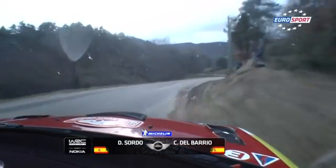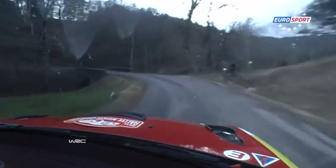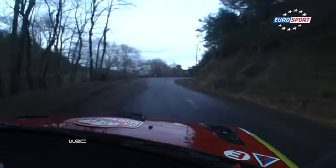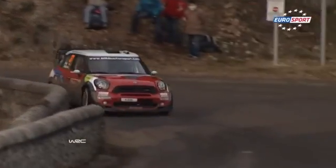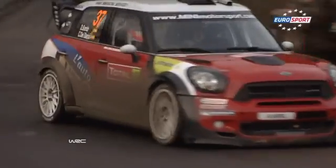Second fastest time in the last run of the day, 6 seconds behind Loeb. Danny Sordo apparently baffled by the times that Loeb had been setting all day, and Sordo naturally focusing on the battle with Solberg as a first priority. Yeah, beats Petter in the last sector of the stage with a 6.1 second advantage. It means that Sordo is back into second overall once again. Wow.